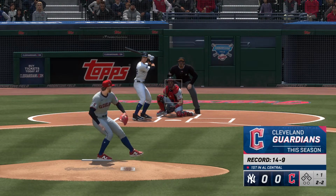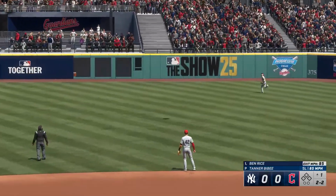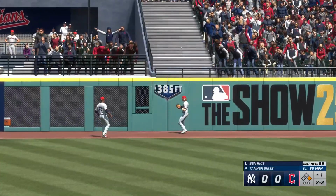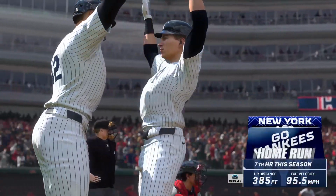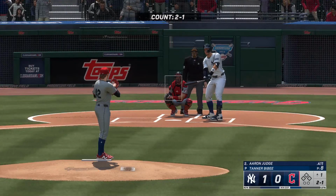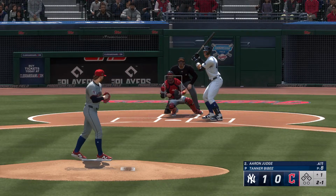Comes a 2-2. And that one hammered. Schneemann going back. Gone. The first batter of the game leaves the yard. His second homer of this series. And just like that, they're out front. It's 1-0. Aaron Judge at the plate.